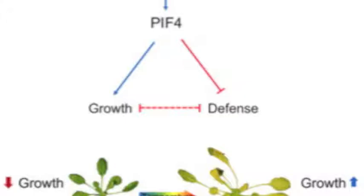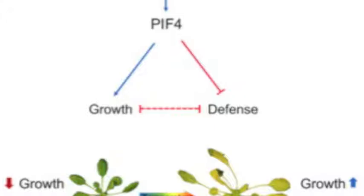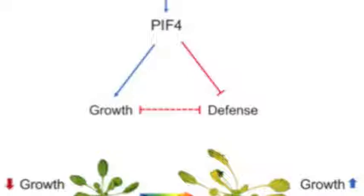So we looked at natural accessions for their difference in thermosensory growth. And we found one particular accession, Nosen, which shows a very robust growth and increased response to temperature, as in an increased PIF4 function. But then we looked at it and found that this particular accession, which shows robust growth, is actually showing increased susceptibility. Which is very, very interesting. But still, we did not know whether this is a mechanism.